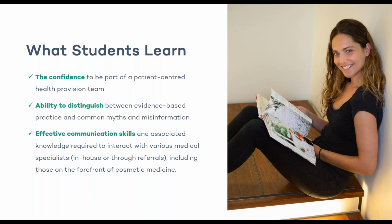You'll also be able to really distinguish the difference between evidence-based practice and myths and misinformation. So this is a really big one in our industry, as there's lots of fads that come out every day with absolutely no research or science backing. And without really understanding how to research properly or where to look for quality information, it's really easy to become overwhelmed and completely misled by all of these things coming out.